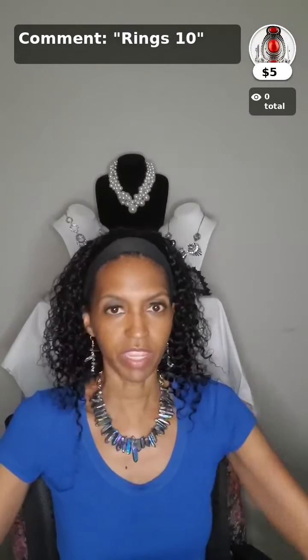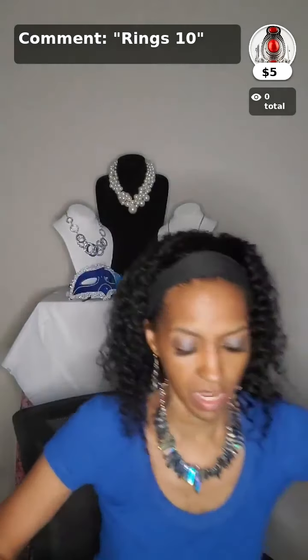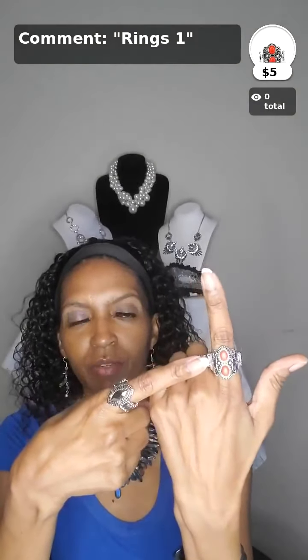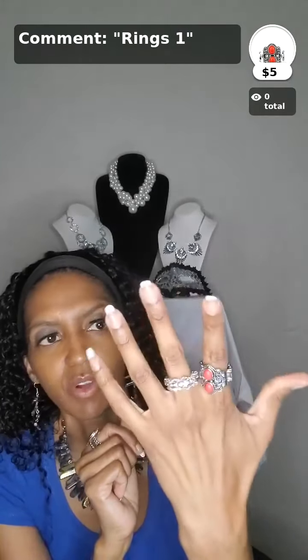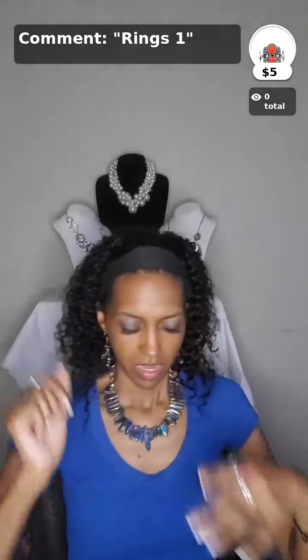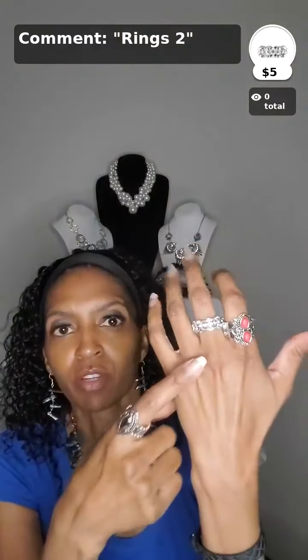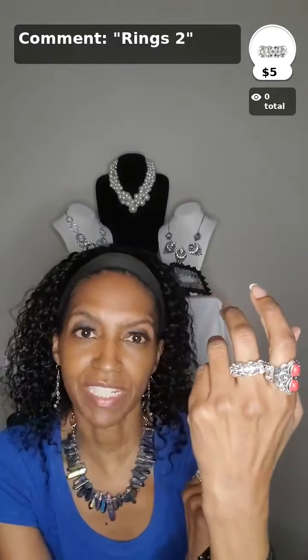All right, so if we run it back, we are going to start with number one. Number one is Echo Essence. Echo Essence is this one right here with the two red stones in the middle. Really cute design on the side. Of course, all of our bands are stretchy bands. Number two is Distractingly Demure. It's this second ring on my finger right there. That's ring two. Really cute, really simple ring.